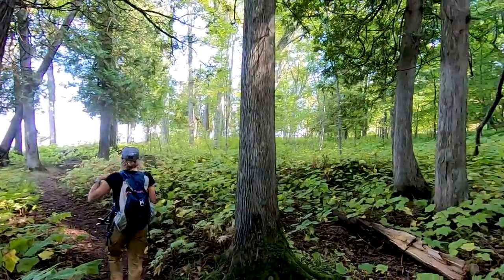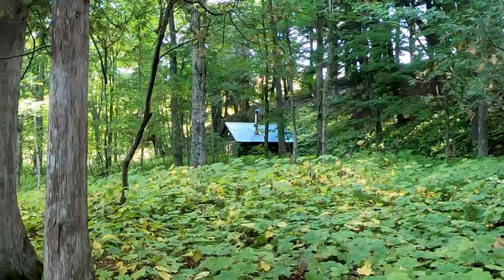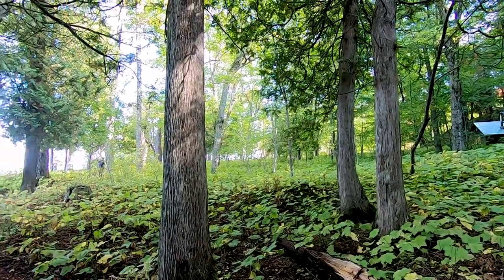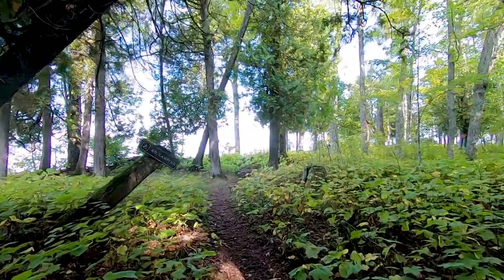If you want to do some backcountry hiking, but camping, sleeping on the ground in a tent, isn't for you, and you'd rather be in a building, they do have some cabins here at the Porkies that are pretty cool. This is one of the cabins here behind me that is right on Lake Superior. So you could have some awesome views and go sleep under a roof at night.